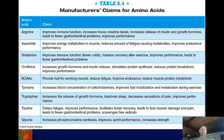And so on this screen, this is a graphic, not from your text, of a group of amino acids that are commonly used as supplements. Their claims, not all of these are totally legit, but I would say, arginine does what it says to do on here. Aspartate, there is some research evidence on aspartate improving metabolism.